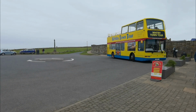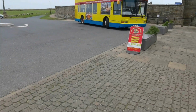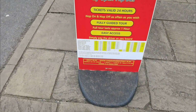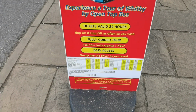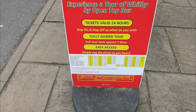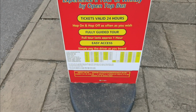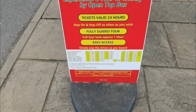And there's the open top bus that I've just arrived at. So, I'll show you. It's £8.50. £8 if you're disabled. I've got a concession card. £28 for family, two adults, three children. One adult and one child, 14 quid, and under fives and dogs for free.